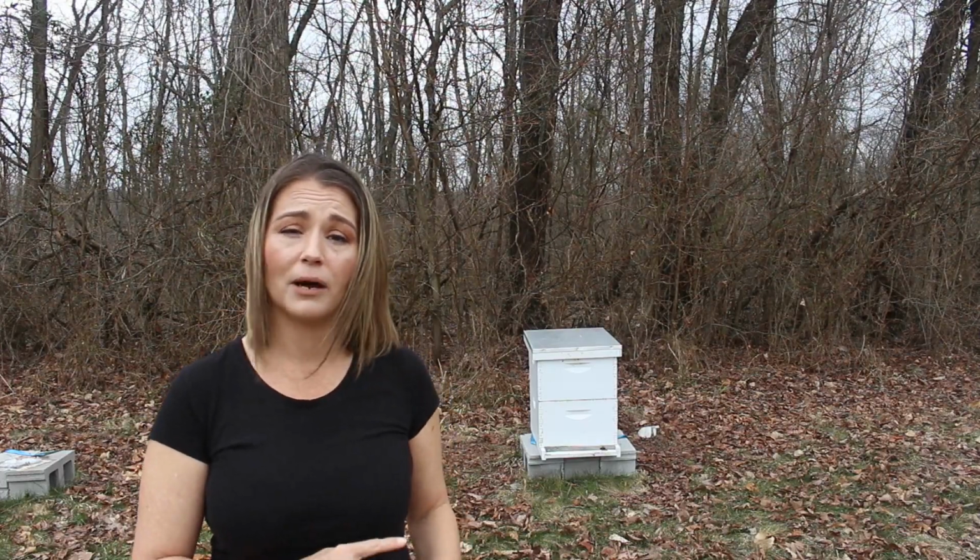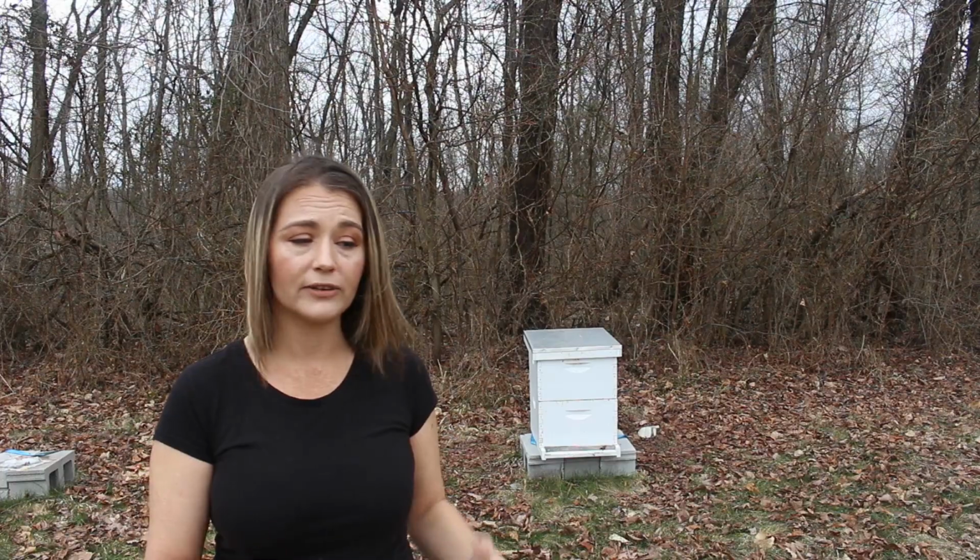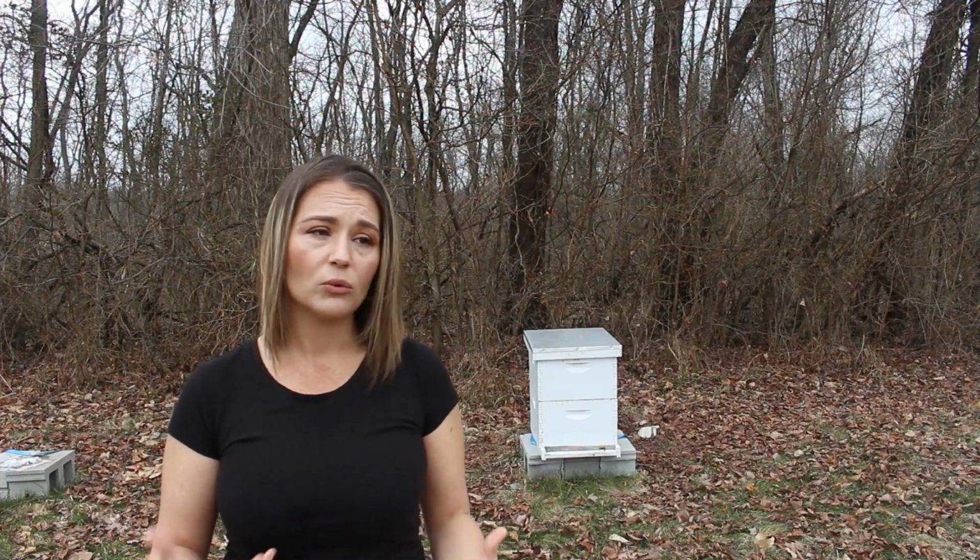Okay guys, we're all done going through this hive. They look really, really good. They do have quite a bit of honey actually still left in there. That bottom box is pretty empty. That's really to be expected. They kind of move up throughout the winter, so that's normal if you're a first-time beekeeper to see them up in that top box and a really empty bottom box.